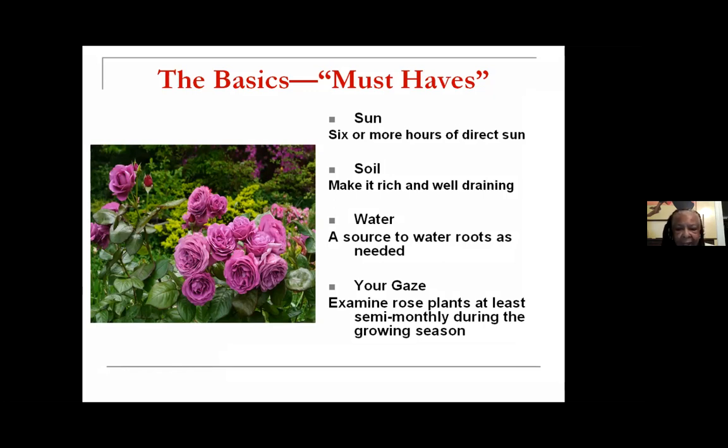Good soil is another must for growing roses. Roses like rich soil, and they like the soil to be well drained. Roses also like water. So this summer, for example, in July, we had a very dry July, and so I had to water frequently. August was just the opposite. We had lots of water in August, so I did not have to water so frequently.